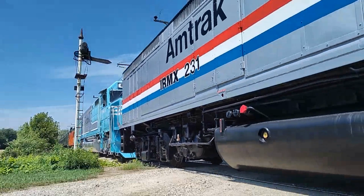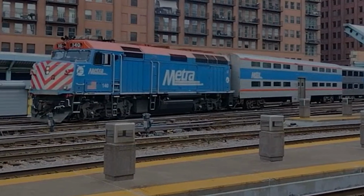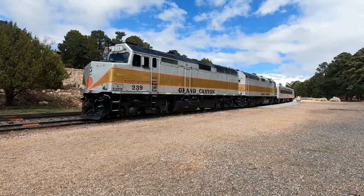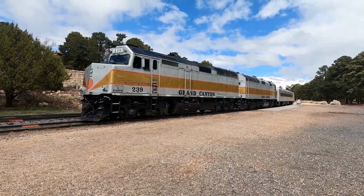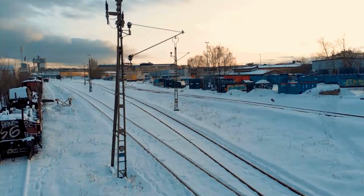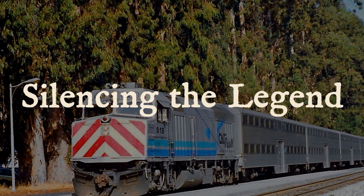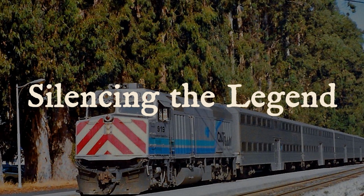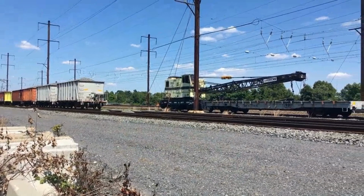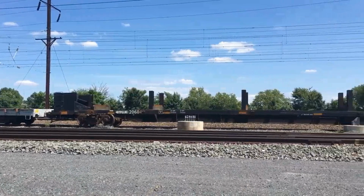Some original screamers survived into the 2020s. Metra in Chicago kept the largest remaining fleet, while others found second lives on tourist and industrial railways, including the Grand Canyon Railway and the Panama Canal Railway. But the sound is fading. As newer equipment replaces them, the constant high RPM howl is becoming a memory. Many remaining units are now effectively preservation pieces, running on borrowed time.